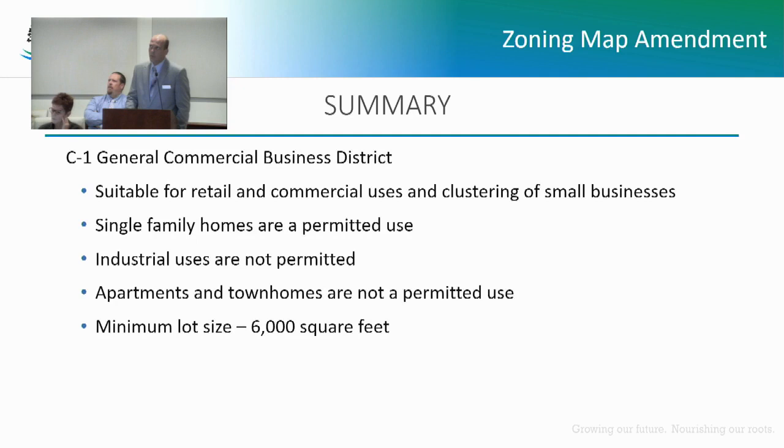The C1 General Commercial Business District is suitable for retail and commercial uses and the clustering of small businesses. Single-family homes are a permitted use; however, industrial uses are not permitted. Apartments and townhomes are also not permitted, and the minimum lot size would be 6,000 square feet.